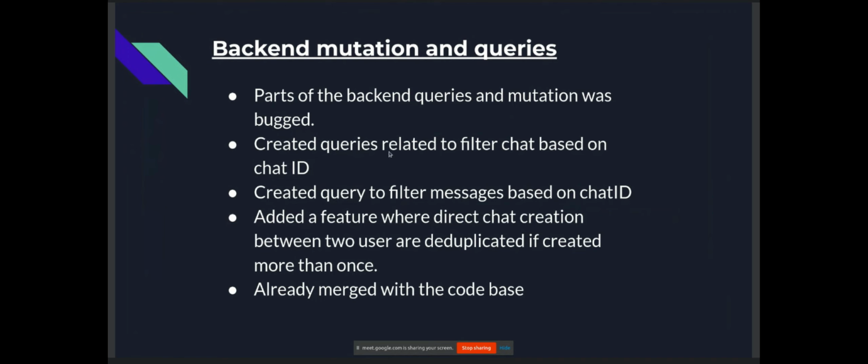One in which the direct chats are fetched on the basis of chat ID, which will be helpful in the Talova app, because when we log in, we'll get the ID and just pass the ID on, and it will be less data fetching and the time will be saved. And I also created a query to fetch messages based on a chat ID. So it will be a more optimized way to fetch the chat. Instead of doing it in the front end, we are doing it on the back end.